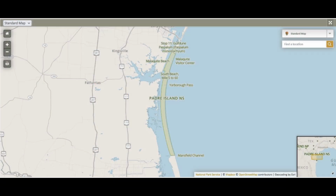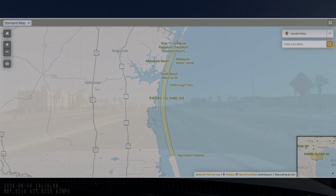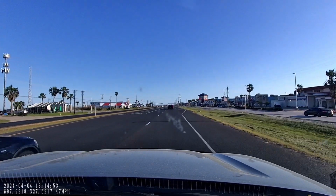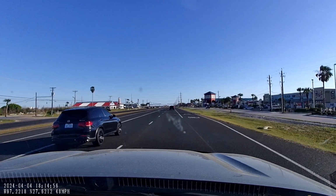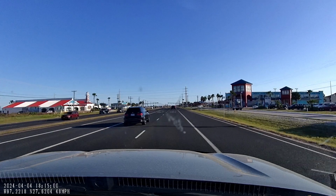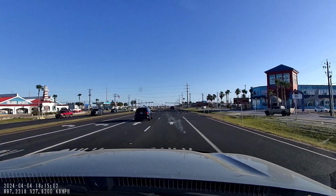What better way to spend a long weekend than to visit Padre Island National Seashore? This park is near Corpus Christi, Texas, and it has lovely beaches and great facilities.